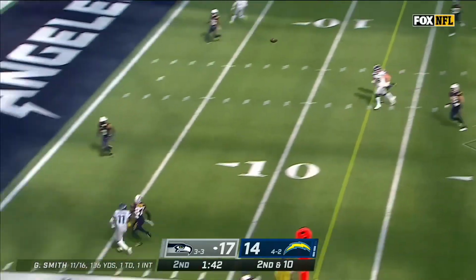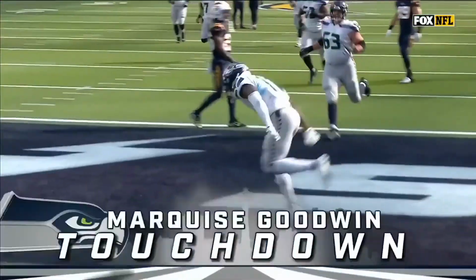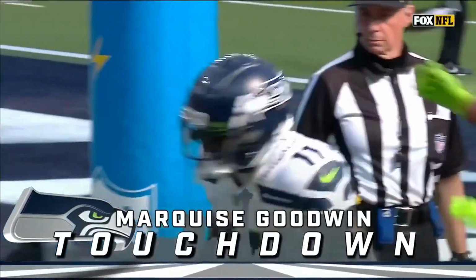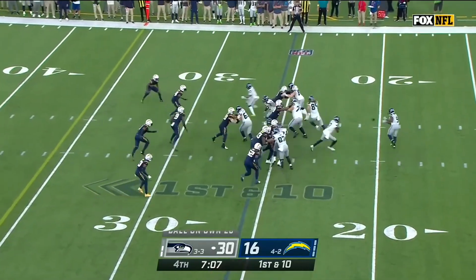Smith looking for Goodwin, and a jump ball caught by Goodwin for the touchdown. Working against J.C. Jackson, he skies high for his second touchdown of the first half. For the team and for those players individually.